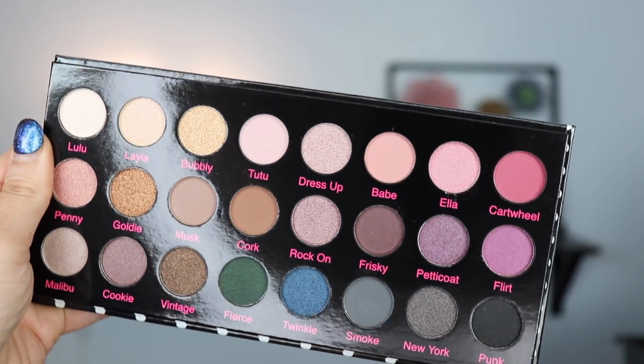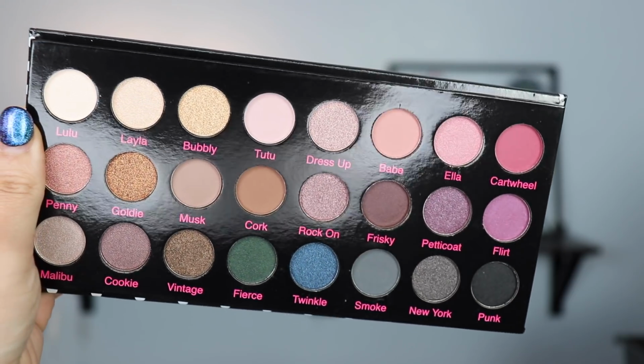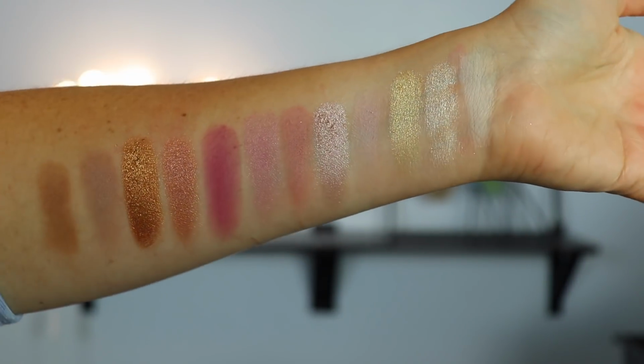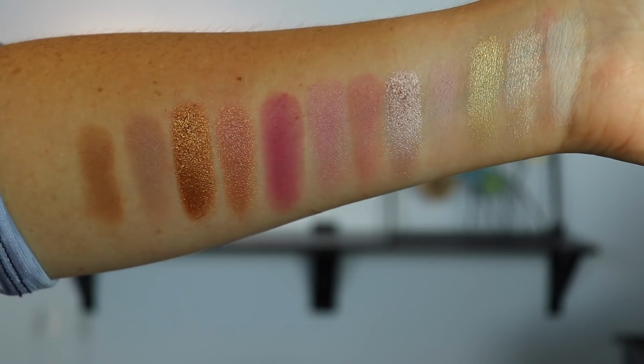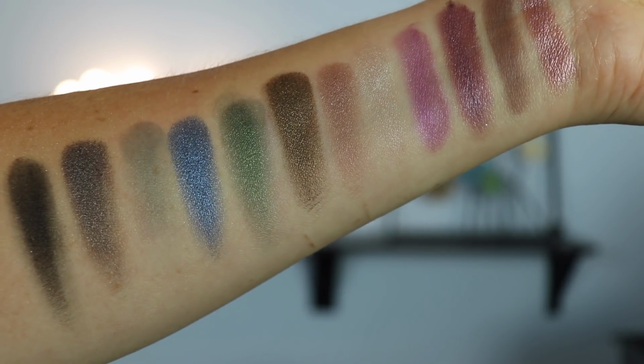So this is obviously what I am the most excited about. So again, this is what the palette looks like. I also did swatch this palette. I don't know if I said that. I did the intro twice and I messed up the first time, and I said the first time that I did swatch this palette, but I did swatch this palette and some of the shimmers in here are absolutely beautiful. I was quite blown away, if I'm being honest, and I wasn't expecting much.